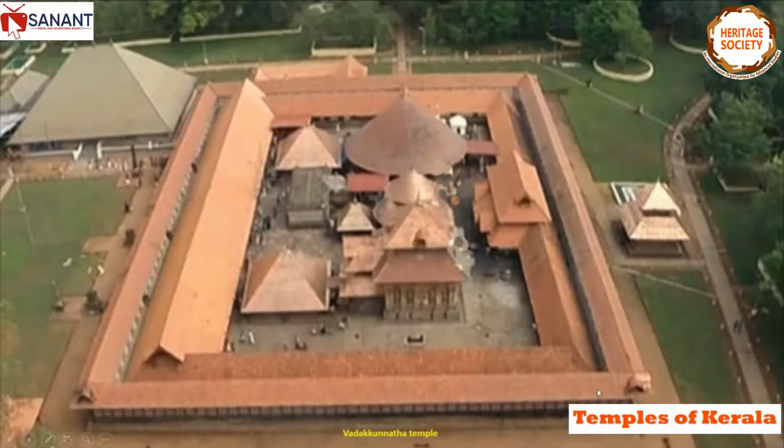Now this is another aerial view of a temple. This is of Vadakkunnatha temple, Thrissur district. So this has got all the Panchapragaras. The outer boundary wall is somewhere here, and that is the first Pragara. Then all the other Pragaras are there. Vilakkumadam is there. This is one Pragara. This is Nalambalam and Valiyambalam. This is the central one.